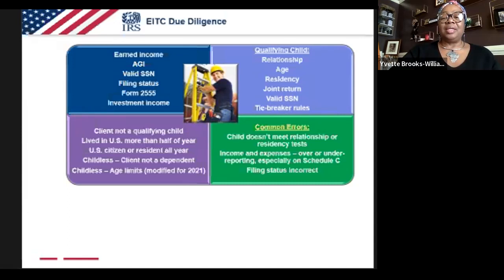Also note that if you have children who could be claimed for the earned income tax credit, except that none of them meet the valid social security number test, you can claim the childless earned income tax credit, assuming, of course, you otherwise qualify. And remember the tiebreaker rules: your qualifying child cannot be used by more than one person to claim earned income credit. You can't be a qualifying child of another person.